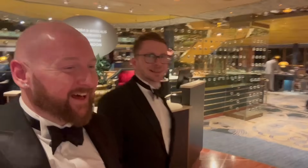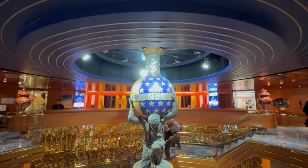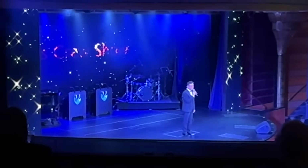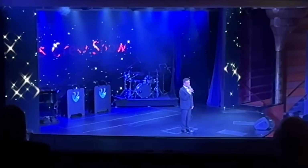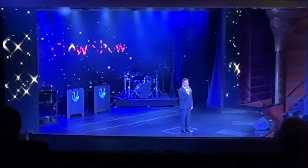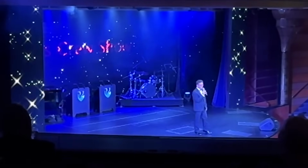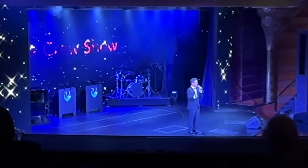After another fantastic meal at the Borealis restaurant, we headed back to the Neptune Lounge to watch the crew talent show. Good evening, and welcome here to the Neptune Lounge for showtime. Ladies and gentlemen, did you have a lovely day today? And tonight, we are here in the Neptune Lounge for the most awaited show for this cruise, the Borealis Cruise Show!